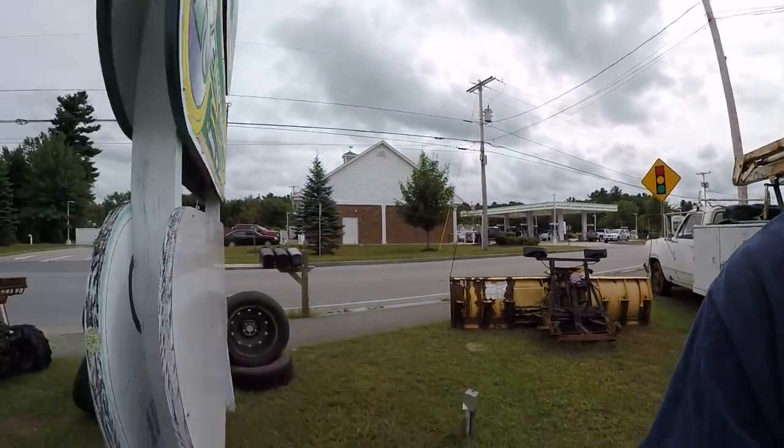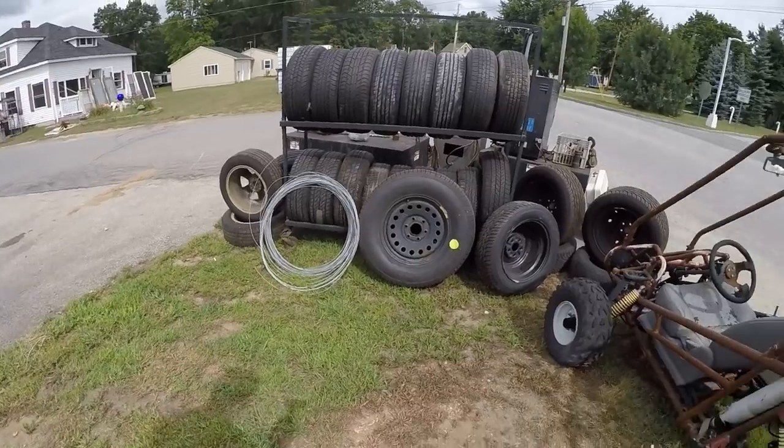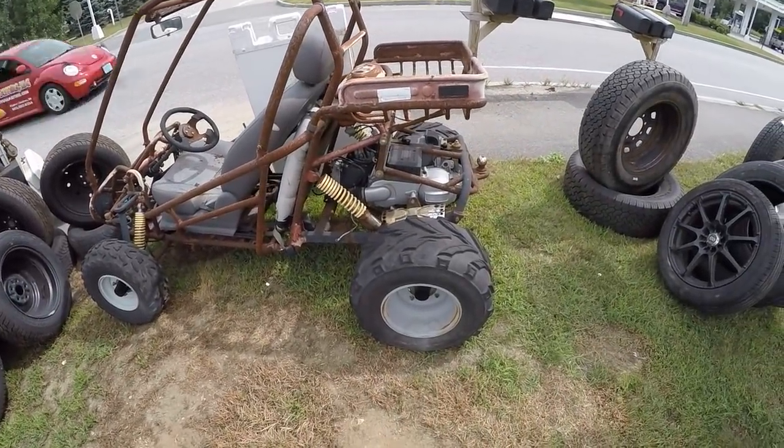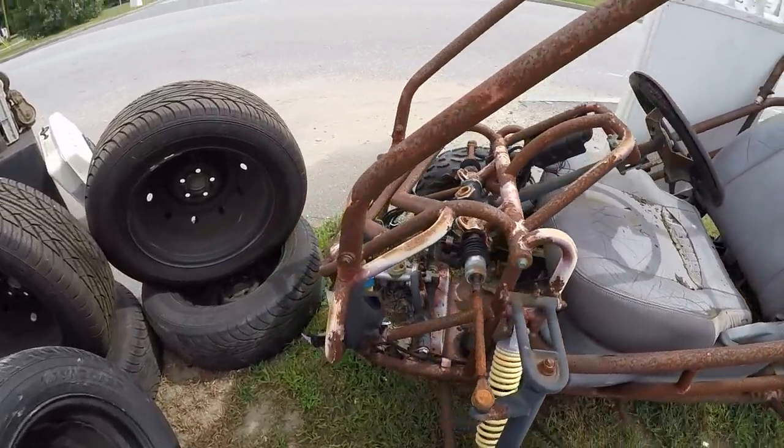It's got a bunch of wheels and tires. Got even more wheels and tires. But the thing that really caught my eye was this thing right here. Look at this thing. I actually find this rather interesting.